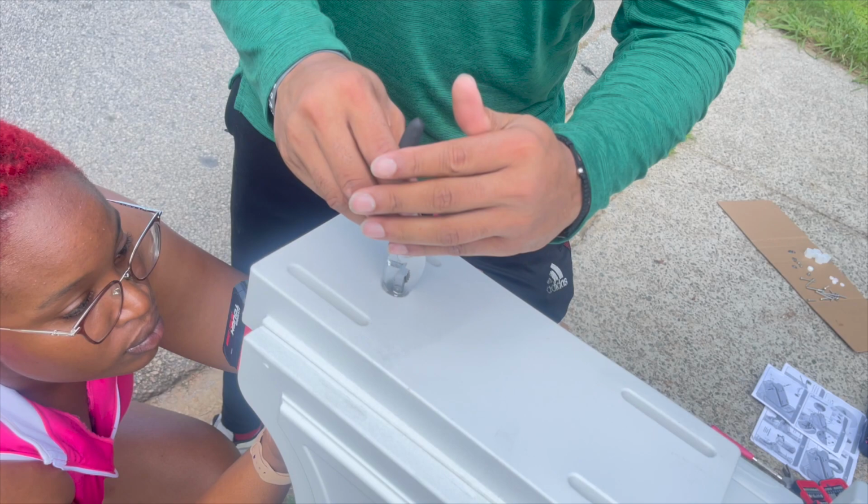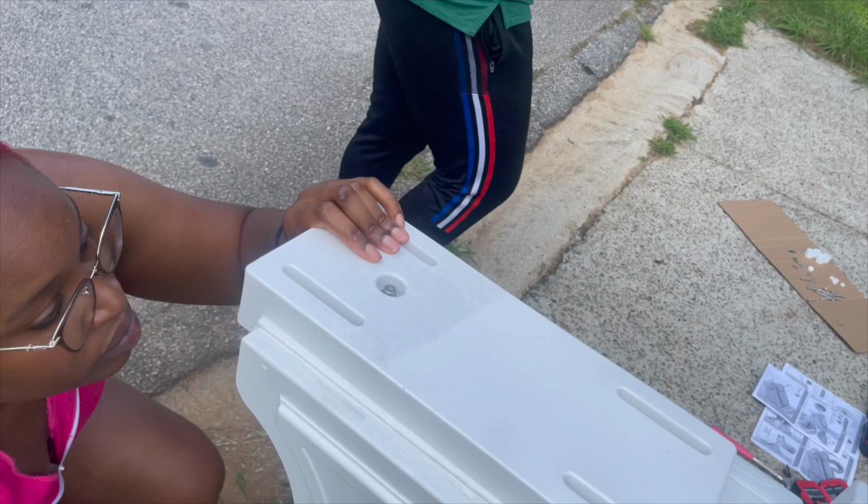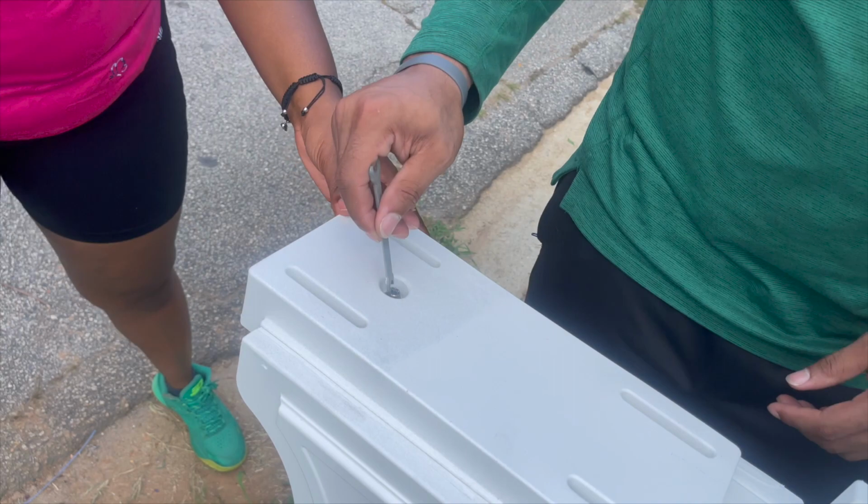In case you guys didn't notice, we got on different outfits, but this is actually day number 2 of doing the mailbox. The first day, it was so hot and we were so tired. We spent like over an hour and a half on it and Ian had to leave. So he came back the next day after work and we are just trying to finish this project up.